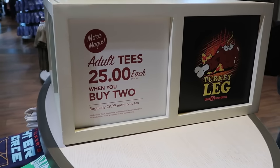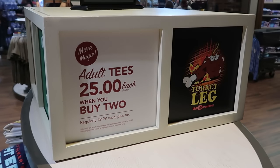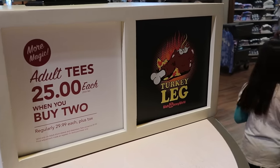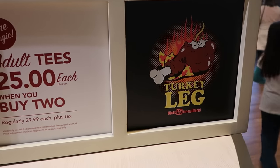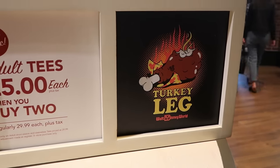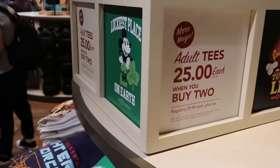Also, the adult-sized graphic t-shirts are still on sale. They're $25 each when you buy two, regularly priced $30. This is a brand new Disney turkey leg one. It says Turkey Leg Walt Disney World. There's even a hidden Mickey in there. This is part of the $25 each.